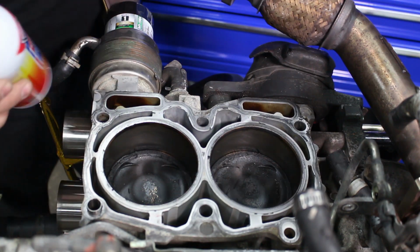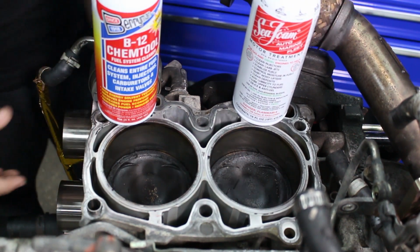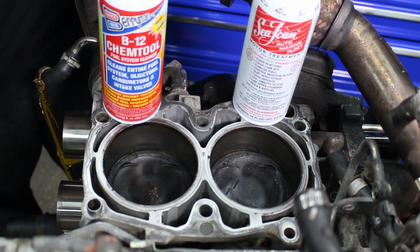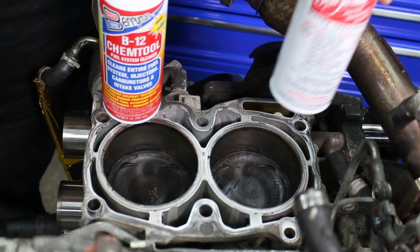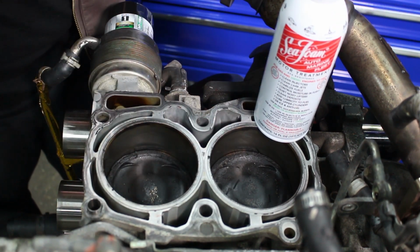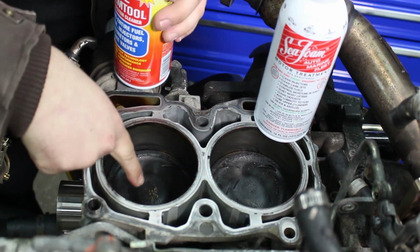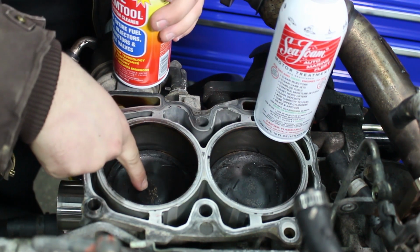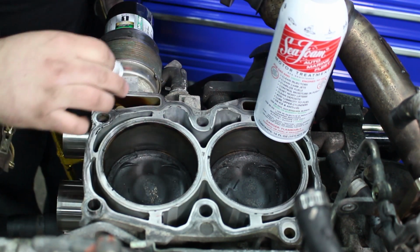Okay, so on this side of the engine, I figure we'll put Seafoam and B12 Chemtool up against each other. To try to remember this, the B12 Chemtool will be right where the oil filter is, and the Seafoam will be on the back of the engine. So I'm just going to fill this little divot area with the piston. I'm not going to fill it completely up to where it covers this little dimple in the middle, just the indented part. At least that's what I'm going to try to do.